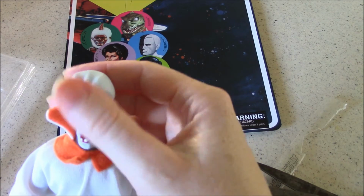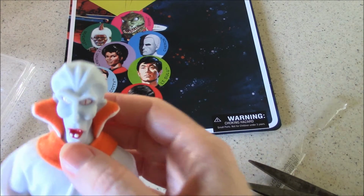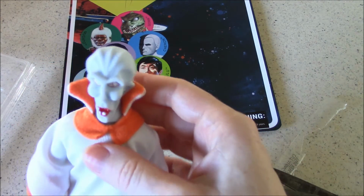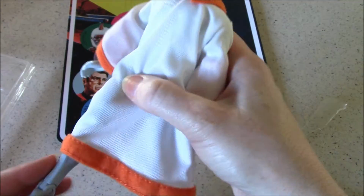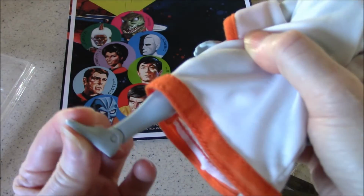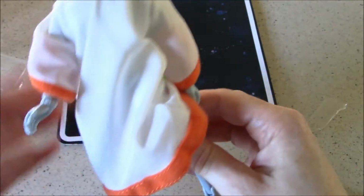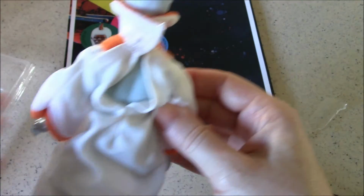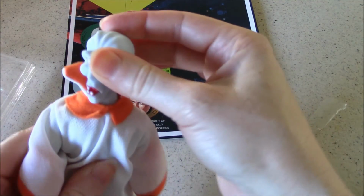It was blue like this, same basic shape of the head, not the big red lips, open mouth. I don't know what's going on with that. That was a little different from the episode. Rest of it's basically the same. He was blue. So we've got the articulation that you would find in any Mego figure. He's not wearing anything under that robe. Definitely no parts to lose for this figure. And yeah, he's very simple.